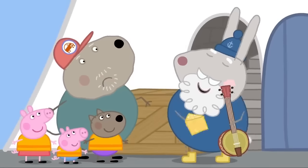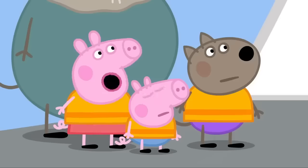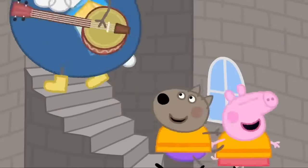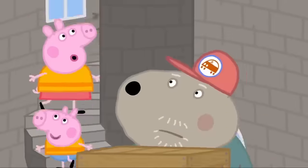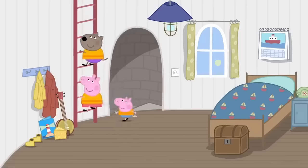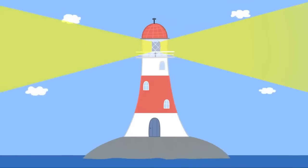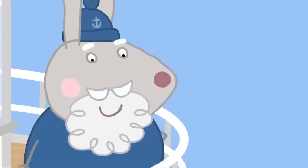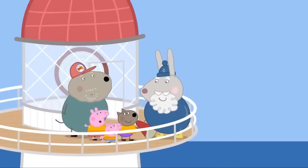The sea, the sky. Here's your cheese. Oh, I've missed cheese. And a new book. How to Run a Lighthouse. Oh, that'll come in handy. Why is your house called a lighthouse? I'll show you, Peppa. The staircase goes round and round to the very top of the lighthouse. Round and round and round! It's called a lighthouse because it has this big light at the top. Wow! It shines through the dark, helping sailors to find their way. And when it's foggy, I use this foghorn. Fog! That's loud. No fog today, just sea and sky.